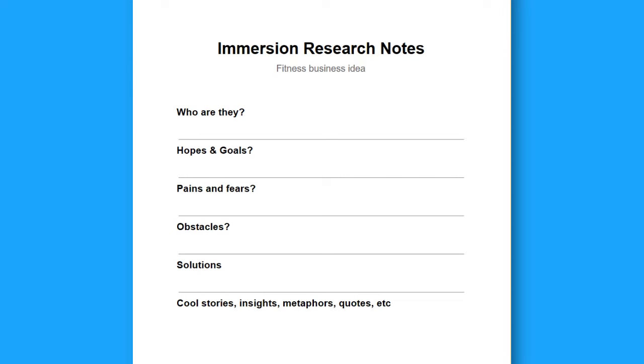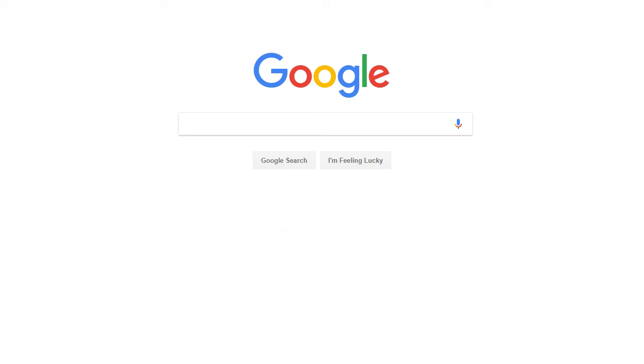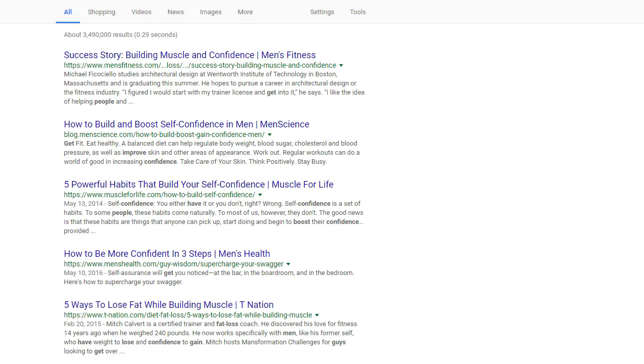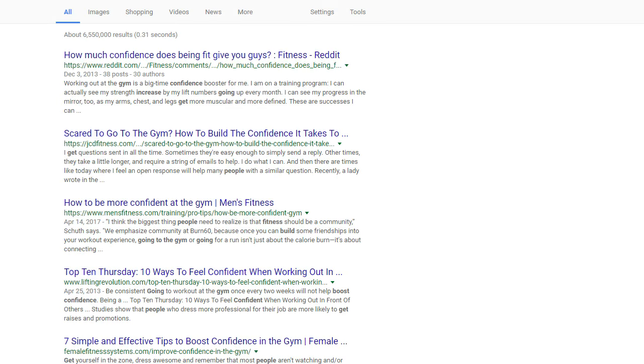All right, we already broke down some of the different niches within this market, but let's dig even a little bit deeper. For our first step, let's go to Google. Here, we're just looking to see what kinds of headlines and sites pop up when we do basic searches on the keywords. So let's Google key terms like how to burn fat and gain confidence for men, or fat burning advice for men in their 20s. Men gain confidence by going to the gym. So for right now, we're just looking at what are the big sites that we should be aware of. I'm gonna take note of this and I'm gonna write that down in my doc.